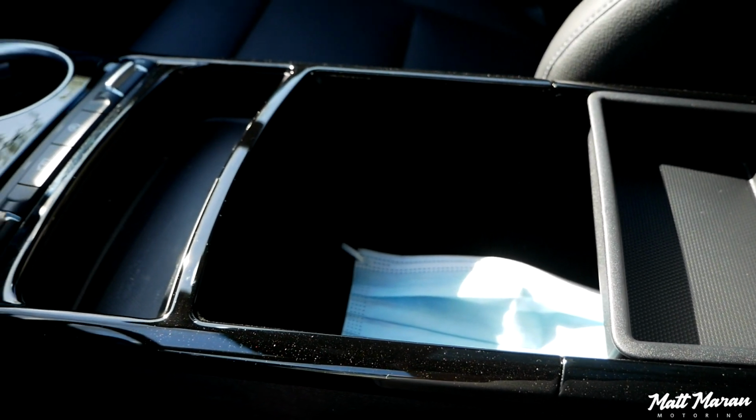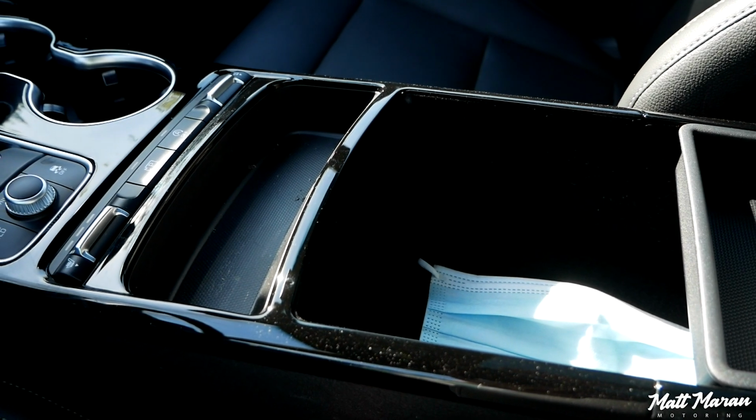Obviously when you're going to crossovers and stuff, you have a lot more space. But for the type of vehicle this is, I think it's pretty good.